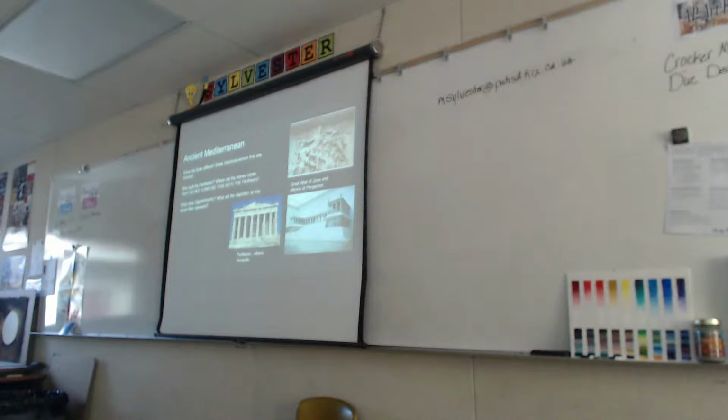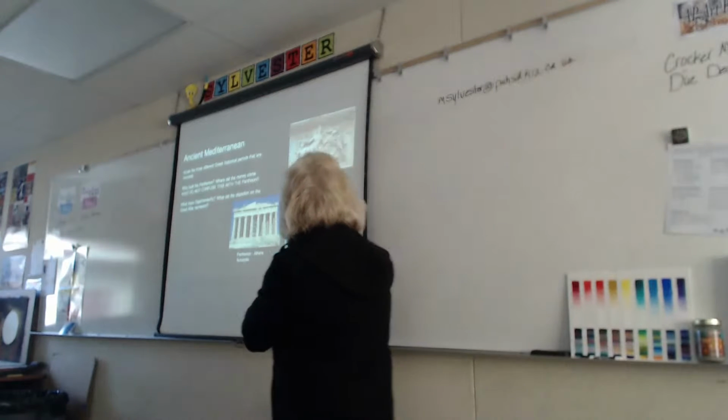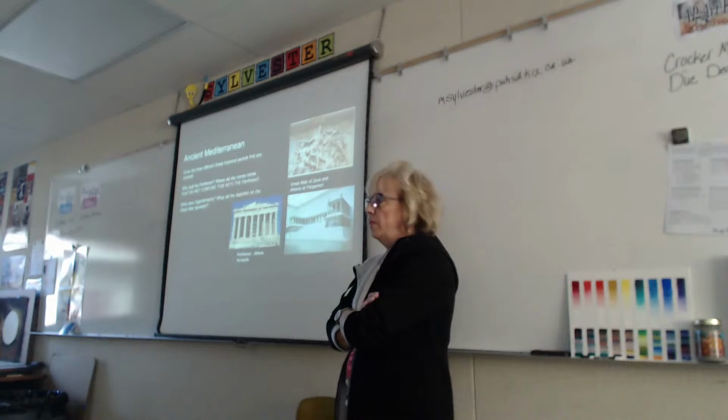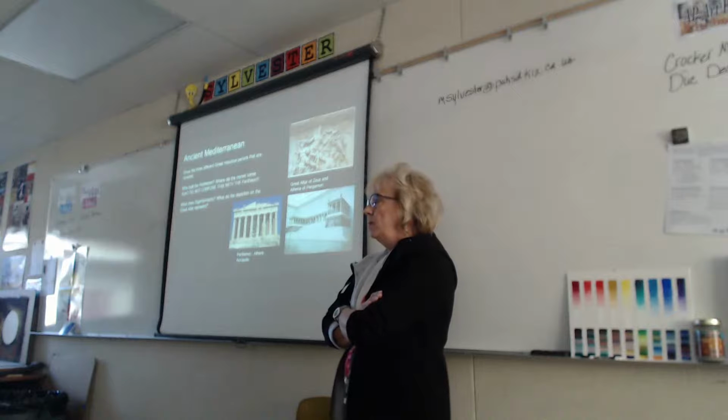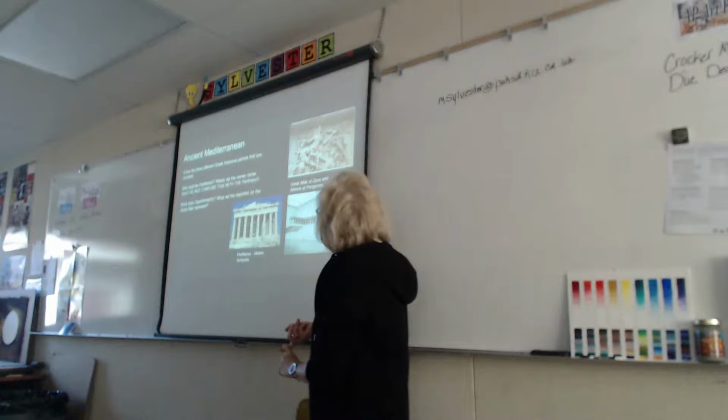Then we've got the three different periods in relief sculpture. What are they? Archaic, classical, and Hellenistic.